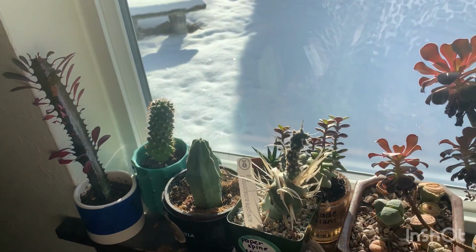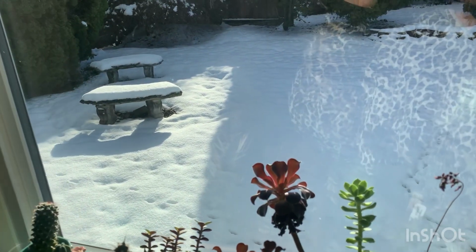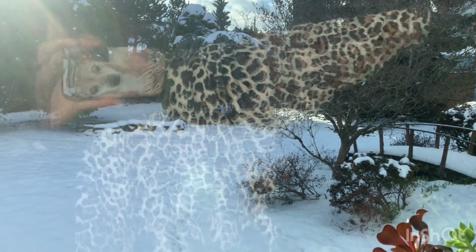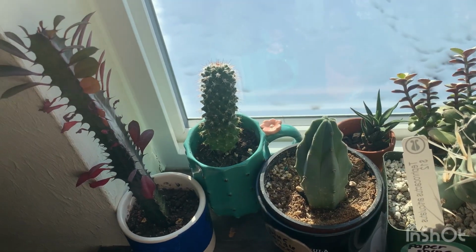In this window, oh, it snowed, look at it. There's little kitty footprints everywhere. Or maybe those are my dogs. She's also cat-sized. Oh, and I got this Snuggie-like sweater for Christmas. And it's so cozy. I got distracted.